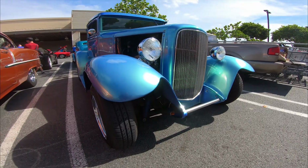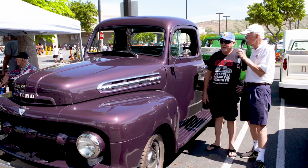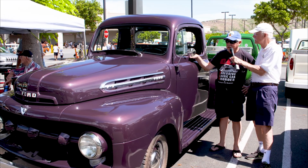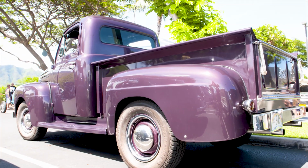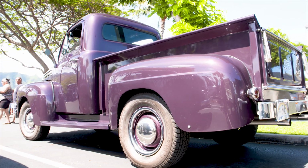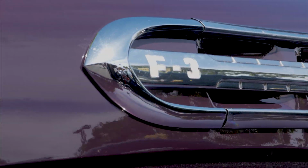So this very unusual paint scheme on this vehicle attracted me, and Mark's going to tell us a little bit about it. I bought this in 1972 from a friend of mine. He had it painted purple. How much did you pay for it? $100. $100. I hate to think what it's worth now. Yeah, me too, or how much I put into it.